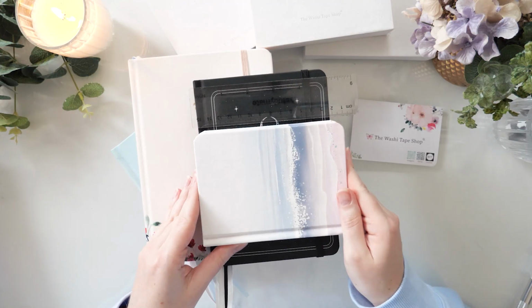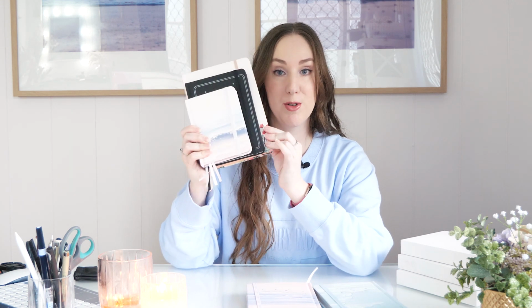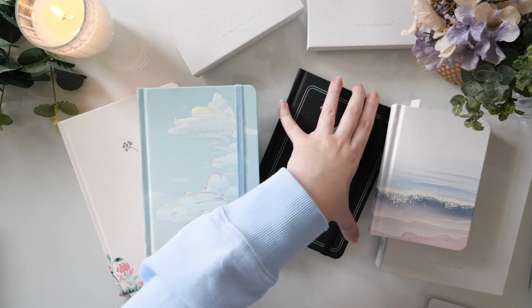So as compared to a normal A5, I just consider A5 to be like the standard journaling size. I feel like most people reach for one of those. It's a lot smaller. So if you're someone who prefers to have a lot of space on your page, maybe even use a B5 journal, these ones might not be for you, and that's okay. Straight away, I think that's gonna be a bit of a journaling deal breaker for some people. It's actually not a deal breaker for me.